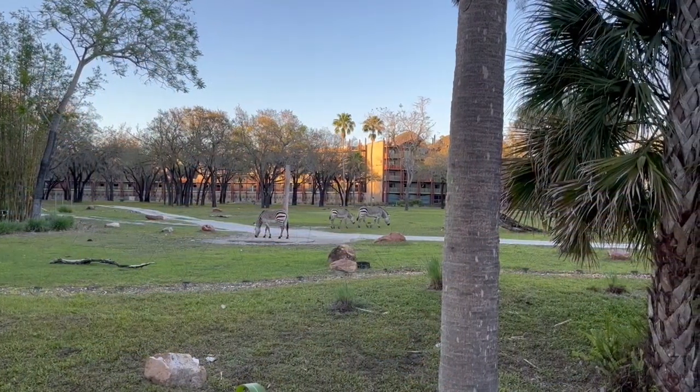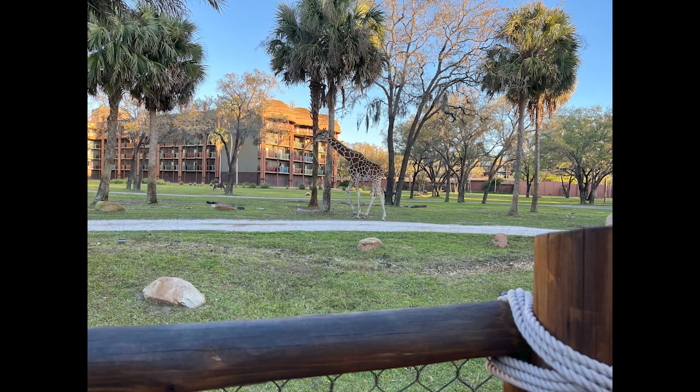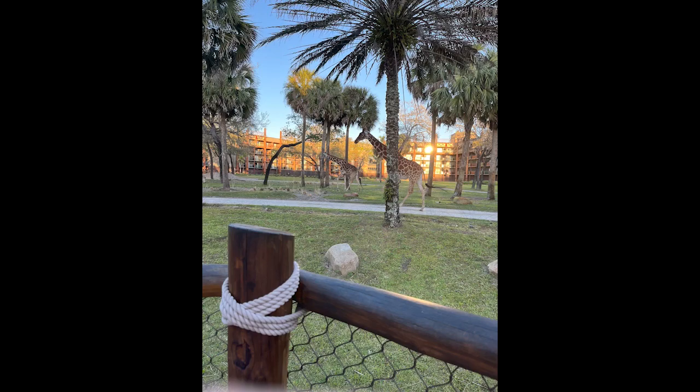You can see some actual animals at Animal Kingdom Lodge. It's amazing. Art of Animation is one of the newest Disney resorts, and it is crazy. I'd love to stay in a room here one day.